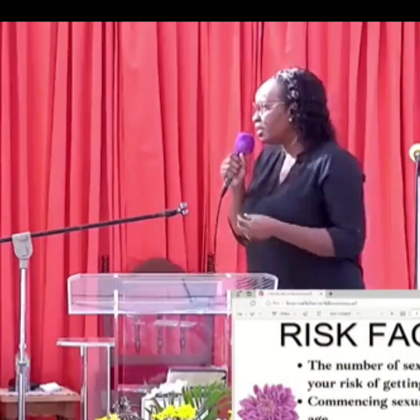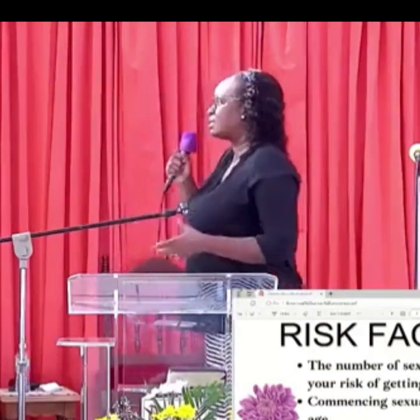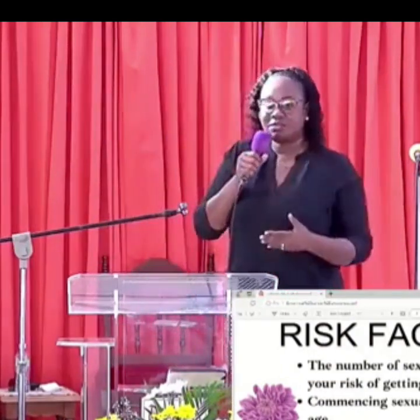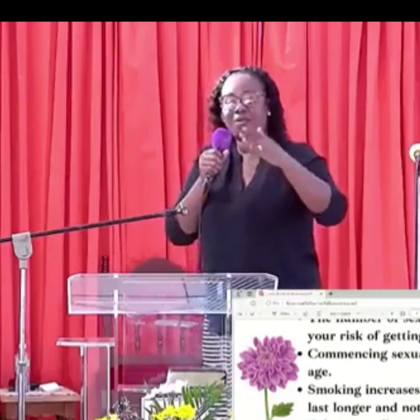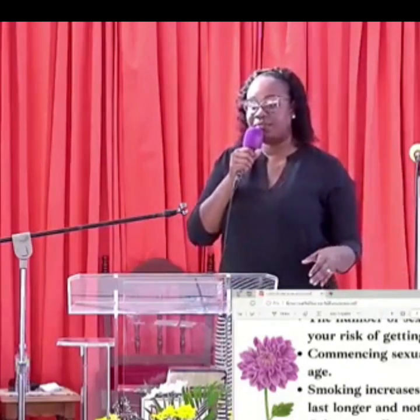Smoking increases the risk of human papilloma virus, and this tends to last longer, and it doesn't go away. So in some cases, the HPV, which is the human papilloma virus, after a while will tend to subside and go down to its lowest. But if you're smoking, this prevents the virus from leaving or trying to even normalize itself or go down to the lowest that it can be.